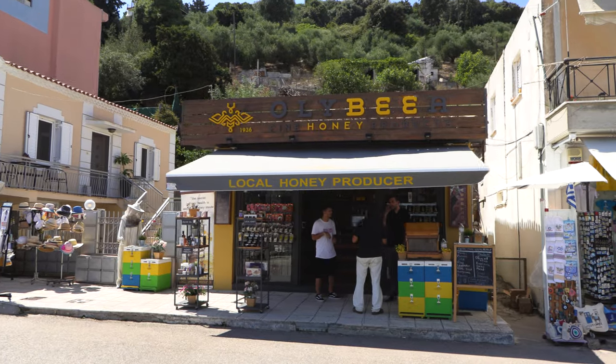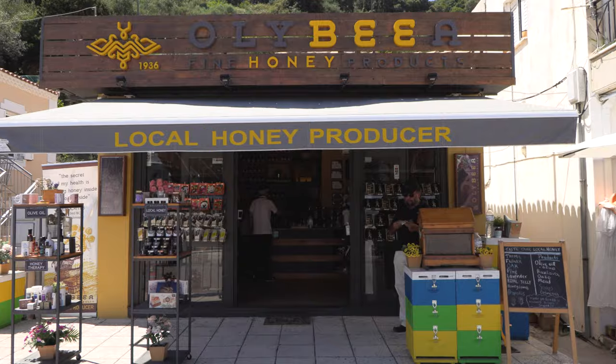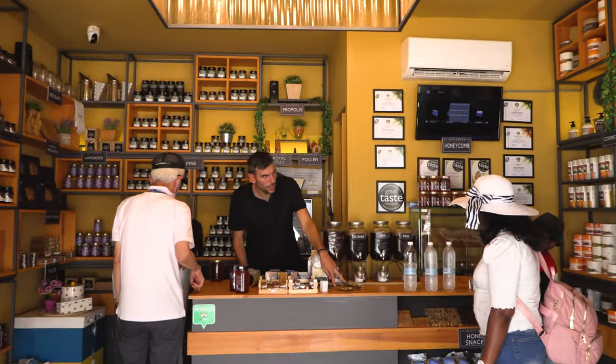We heard a lot about a famous honey shop here. Rumor has it that it's one of the best honey shops you'll ever visit. So we went to visit it. There are many varieties of honey available here.